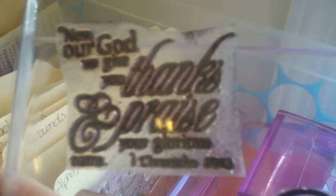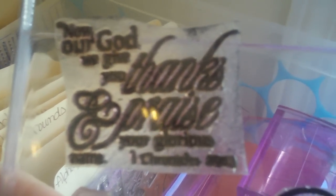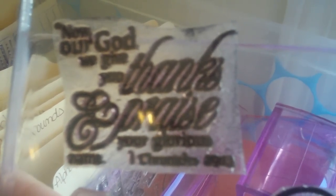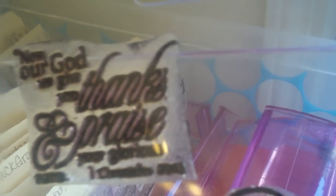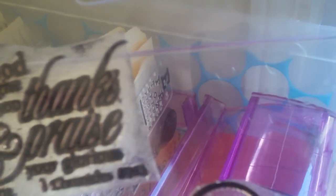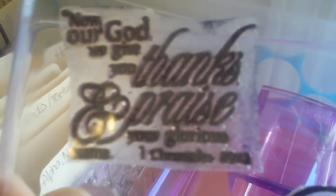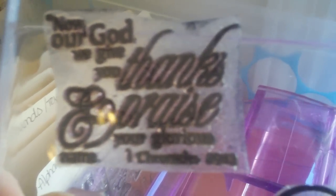I shared it a while back on a Thanksgiving card on my blog, and it says, "Now our God, we give you thanks and praise your glorious name." And it's, I think, 1 Chronicles 19:13 or something. But anyway, I wanted to make some of these up for card sentiments, so that's why I got the Teresa Collins stamp maker. And then of course I've made myself a Tonya Gibbs Cycle Mama stamp and a couple dress forms. And so I do like stamps.